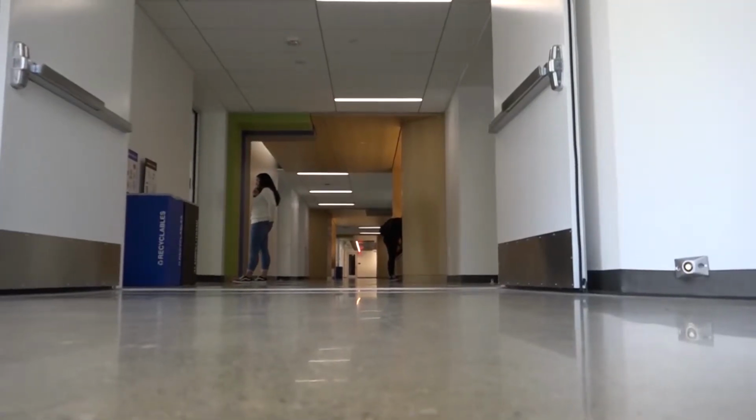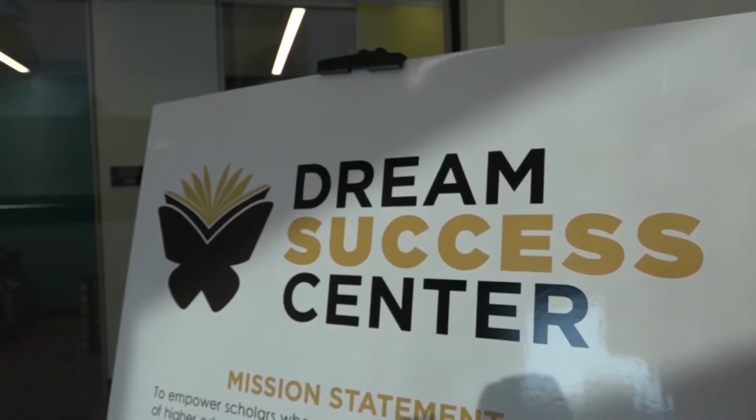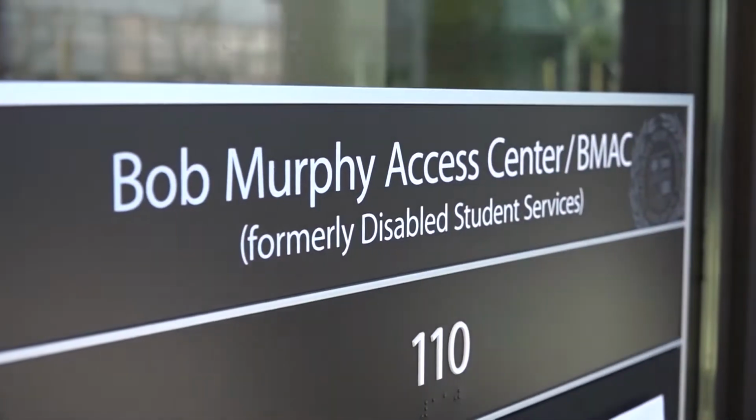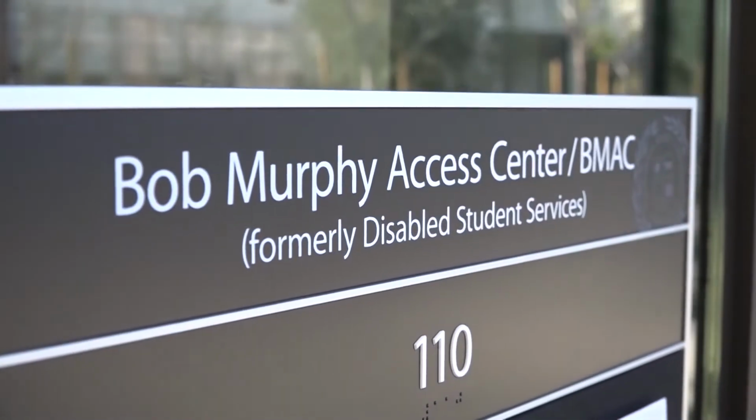So we were able to collaborate all the different student services that were located all around the campus, different nooks and crannies of the campus, and we're able to bring them, most of them, to one centralized location on the campus to help students find and engage in these services to help their graduation rates.